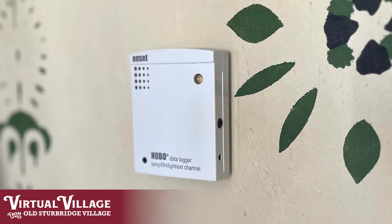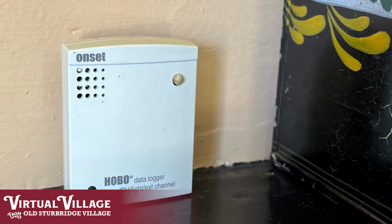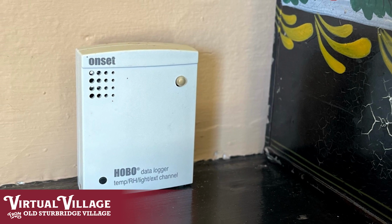One of the ways we monitor the environment in our spaces is a data logger, and you can see one right behind me on the mantle. The data loggers that we use continuously monitor and record electronically the temperature and the relative humidity in the space. And for those who don't know, the relative humidity is an interplay between the temperature and the measure of the absolute moisture in the air, the dew point.